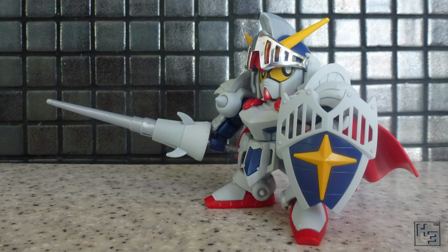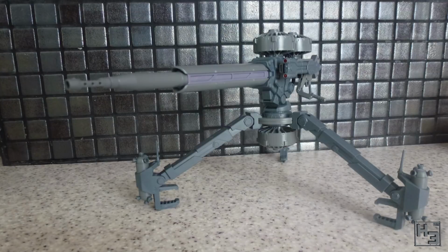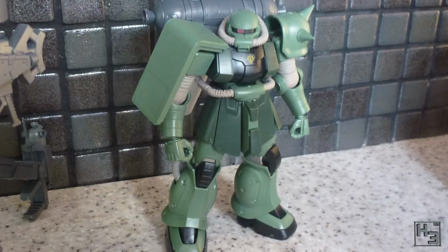Sneaky Zaku shared this midget Gundam fellow. I don't know anything about this little guy, but he's pretty entertaining to look at. Also, here's a big gun. Good for shooting at big things, I guess. And this here Zaku. Is it a sneaky one?